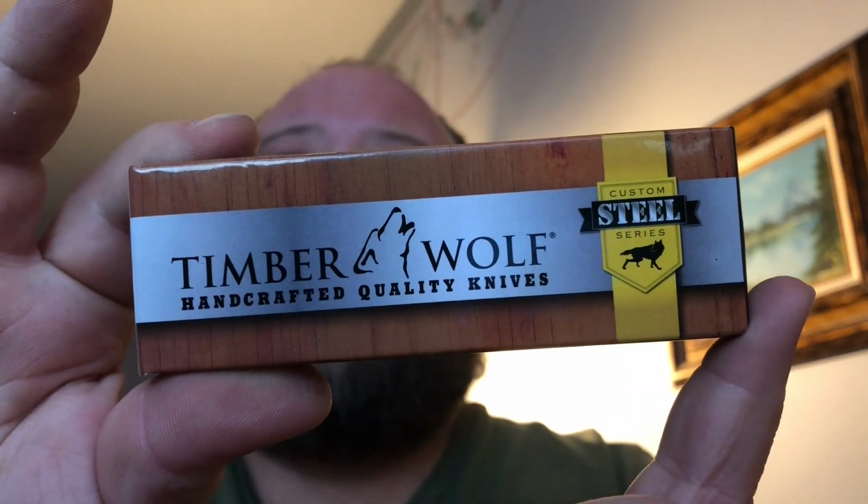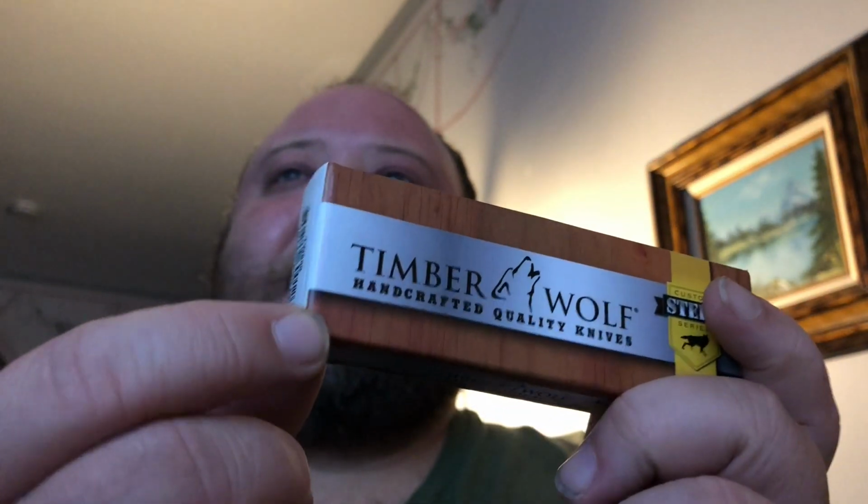Handcrafted quality knives. Custom Steel Series. So whenever it says Custom Steel Series on the box, it's sort of like another line of Timberwolf's things. I don't know what's custom about it, but this is heavy, so it's probably steel. Oh, interesting. Now, why do they do this? Bear with me. I'm just trying to keep the plastic contained.